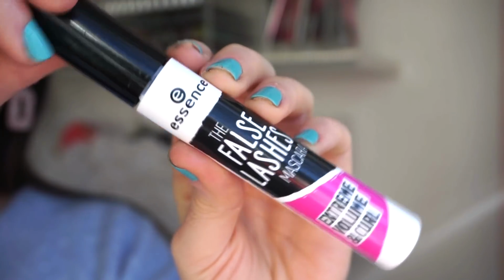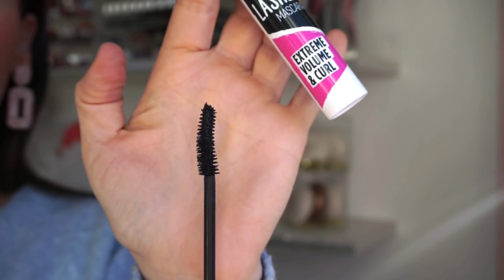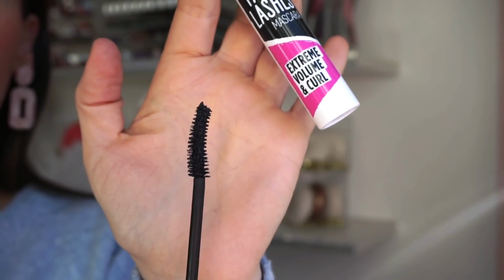I do love the Essence Lash Princess Mascara. That's my ultimate favorite from them, but this is a really, really close second. The wand is pretty similar to the Lash Princess, but has a slight curve to it. And it makes your lashes look amazing. For $5, really you can't go wrong. I don't find that it flakes. I don't find that it's annoying. I don't find that it irritates my eyes. And it's a good one.